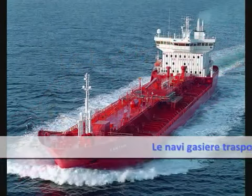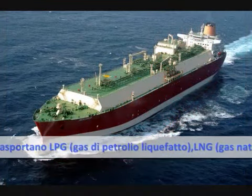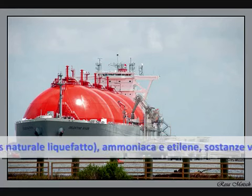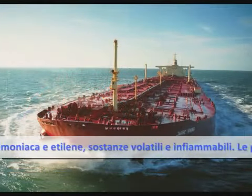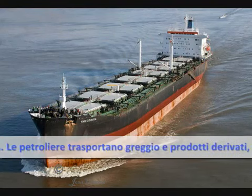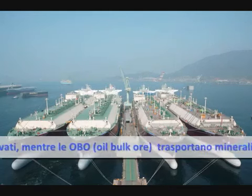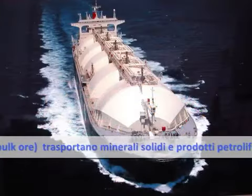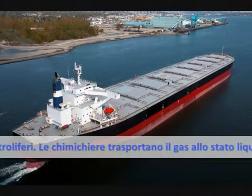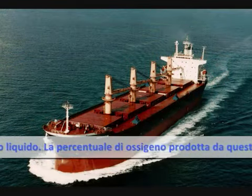Gas carriers carry LPG, liquefied petroleum gas, LNG, liquefied natural gas, ammoniac, and ethylene, which are all highly volatile and inflammable substances. Oil tankers carry crude oil and its derived products. OBO ships carry bulk and solid minerals and petroleum products. Chemical carriers transport chemical products in a liquid state that can easily catch fire on contact with the air, and can set off the unwanted process of oxidation. Bulk carriers may also carry goods that can be oxidized and deteriorate on contact with the air.